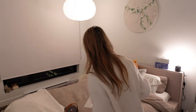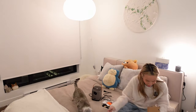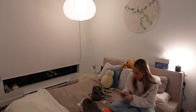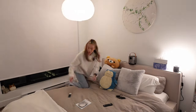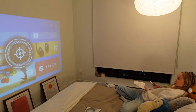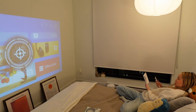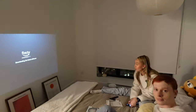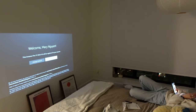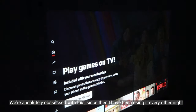So let me quickly take a look at this guide. No, that's the frame. Is it doing something? Two hours later. We like that? There you go. This is perfect. Oh my god, this is so perfect.